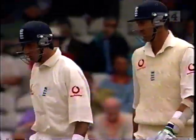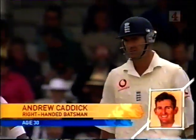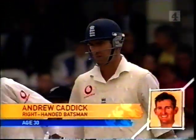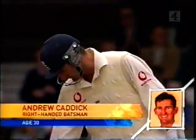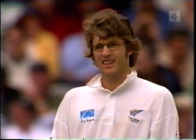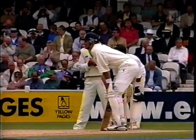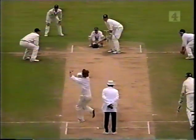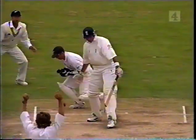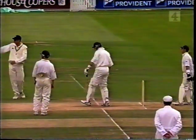No shortage of drama here. Andrew Caddick, who's figured in much of it throughout the series with the ball, and he's batted pretty well, comes out now with 98 still needed for England to win. Tools out, big deal life, lads. Turn and bounce.